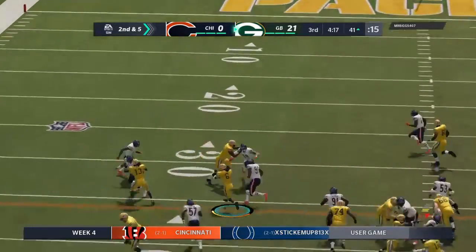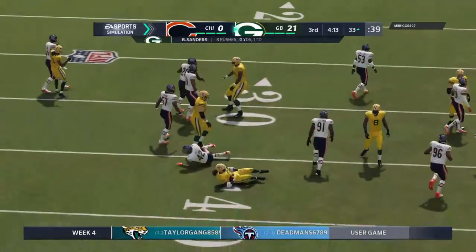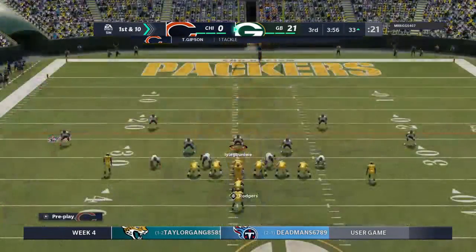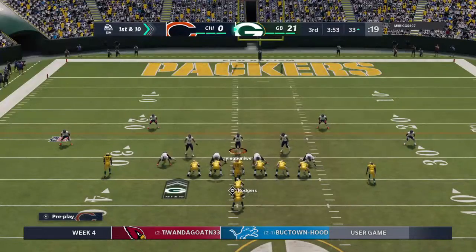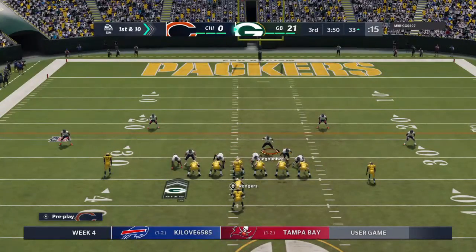From the shotgun now, here's an inside give. And he's going to take this down close to a 1st down at about the Bears' 33. 8 yards on the pickup there, and it moves the sticks. So they'll come up 1st and 10 now from the 33. Mike, 45.